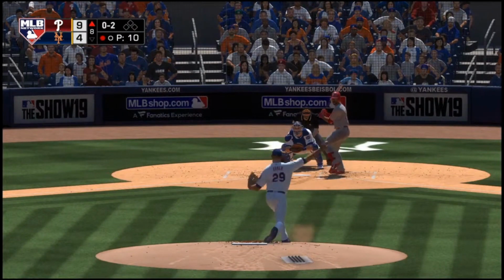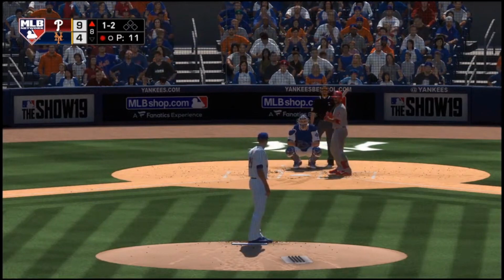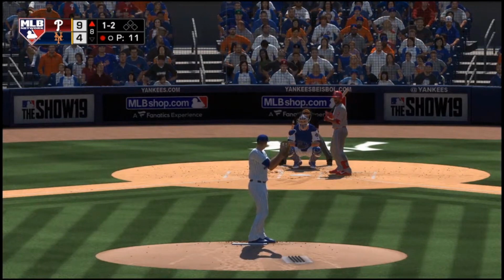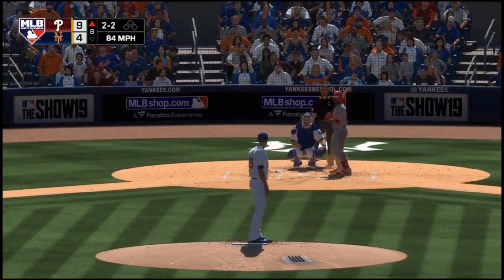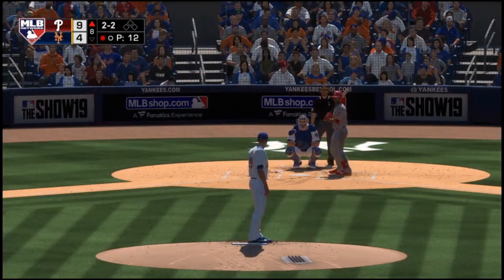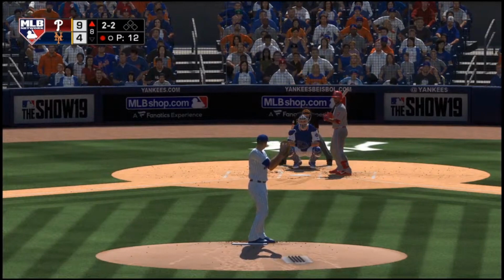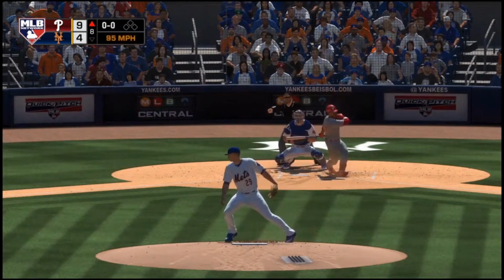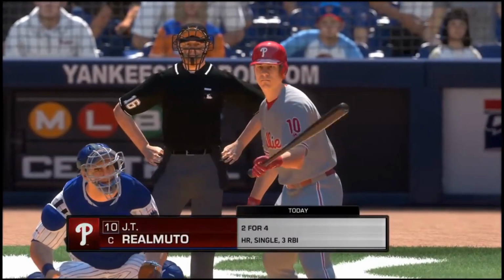The 0-2 once more is taken for ball one. And he lays off a pitch outside as they draw even at 2-2. A swing and a miss for out number 2, and a ball he had no chance of making contact with.